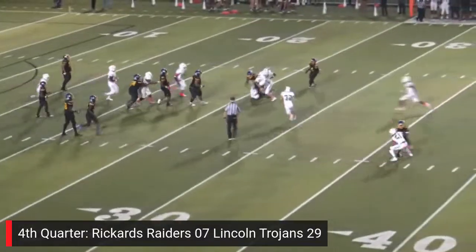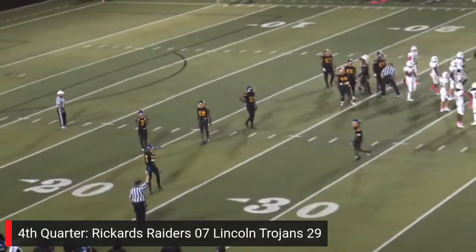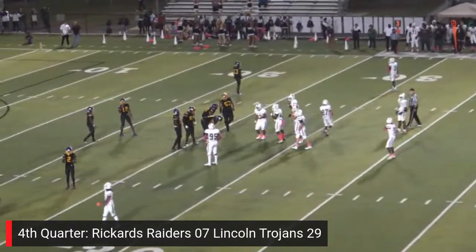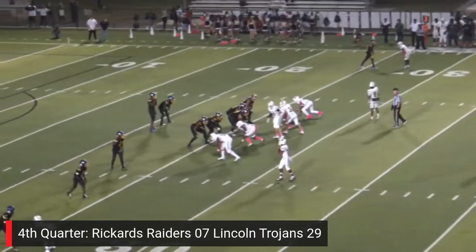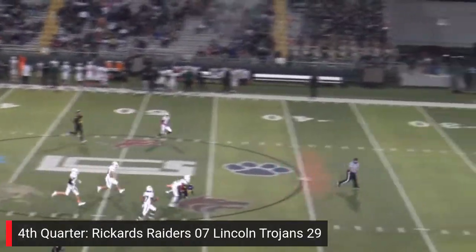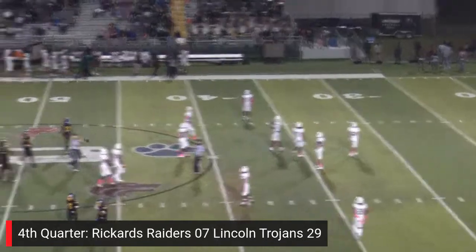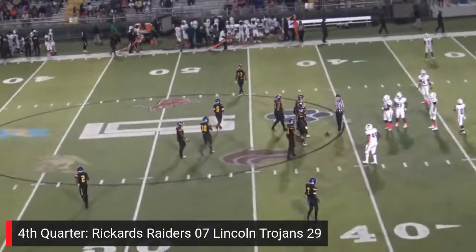7:43 left. Didn't get much. Third and 15 for the Rickards Raiders. And the blitz is coming. Backed up, backed out of it, down the field. And it's a one-handed catch. Wow, that makes up for the drops we've seen by Rickards. Rickards still with a pulse.